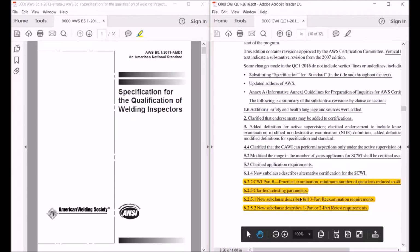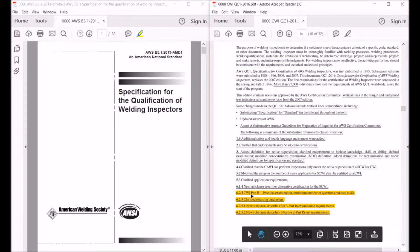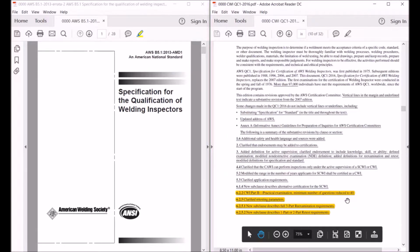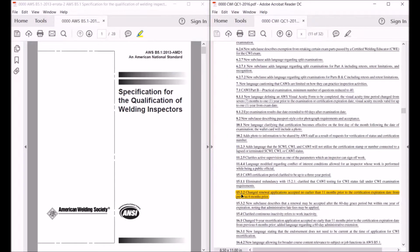Right here, it talks about the CWI Part B examination. I'm just showing you some highlighted things. Now it's only 40 questions instead of 46 questions, so you've got a better chance of failing this thing. But that's it right there. 15.2.2, renewal application accepted no earlier than 11 months. So you can't send in your recertification application any earlier than 11 months before your expiration.